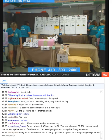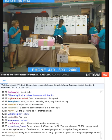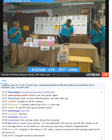We got kitties under our table. We love it. So just be patient, because it may take her a little while to do that.